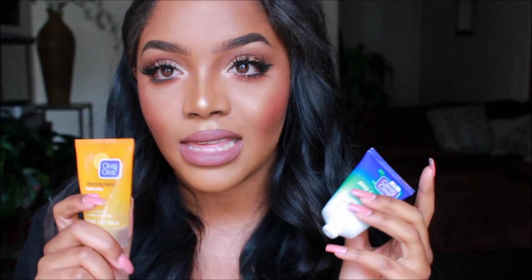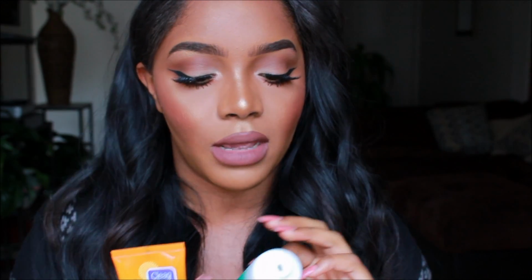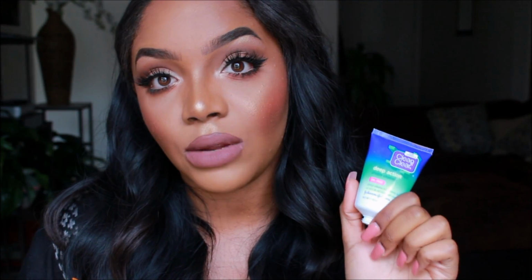So I'm just going to go in the order in which I do my skincare. First I'm going to start off with cleansers, and these two are from the drugstore. It's the Clean and Clear cleansers. I lost the top to this one, so I gotta be careful that I don't spill it everywhere. But this is the Clean and Clear Deep Action Cream Cleanser, and I like this one for when I'm taking off my makeup because it just helps to dissolve everything and break up all the foundation and the eyeshadow, and helps the makeup come off really nicely.